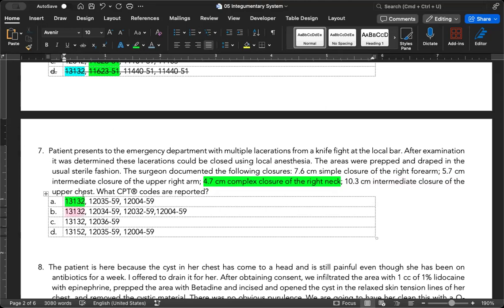Now, from a test taking standpoint, we know that we've knocked out a couple options, right? That's how, from a test taking standpoint, I would have verified that one first. Yep. So then after our complex, we have our intermediate closures, right? So we have a 5.7 intermediate closure of the arm. And then we also have a 10.3 intermediate closure of the upper chest. So I'm not going to make you guys go back to the index because we've already figured out that there's like 800 different ways to look up your closure repairs. So in your intermediate section, would we code the intermediate closures separately, or are we going to add them together?